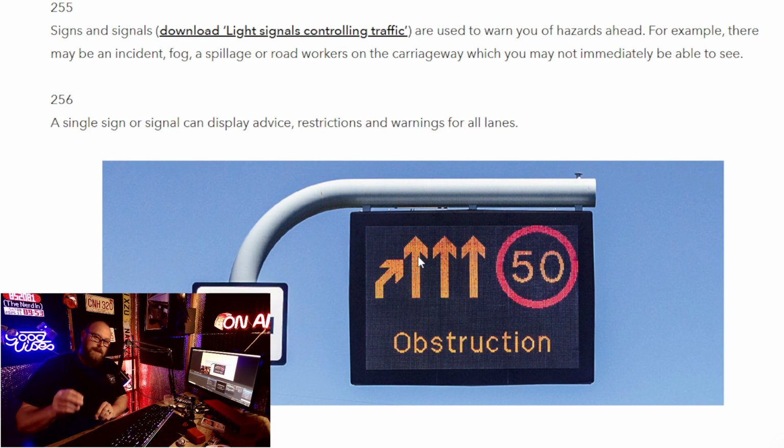Now, if they've got the ability to put up which lane the obstacle is in, why didn't they put that up in the first place? Because I certainly can speak for myself and a lot of other HGV drivers. When we see a sign telling us to move over, it's not always the most simple thing to do, because if you have two lines of other vehicles next to you, it's not a case of just flicking your indicator on and moving across. We need bigger gaps.